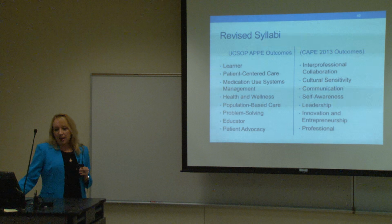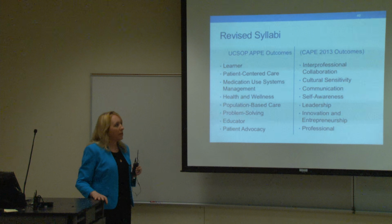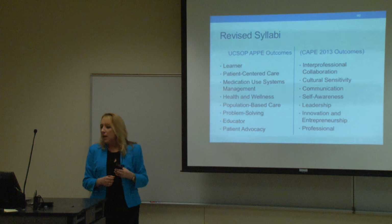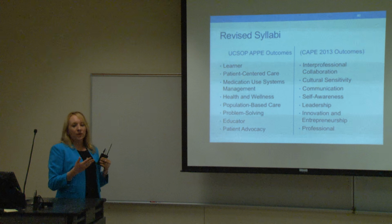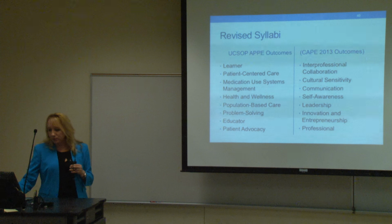These are the APPE outcomes. So when you look at the assessments that you complete on students, these are the things that you're evaluating. I mentioned the CAPE outcomes previously. These are the CAPE outcomes. So we have adapted those outcomes for our own APPE outcomes.